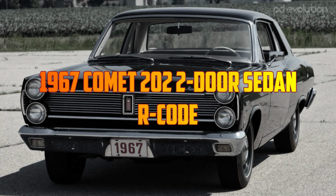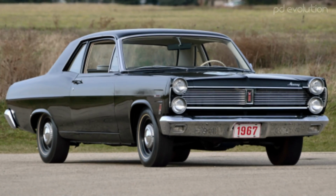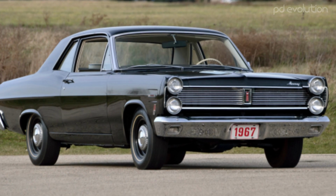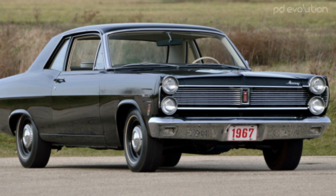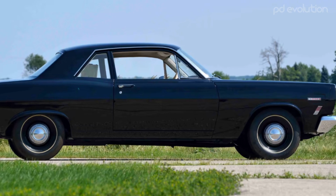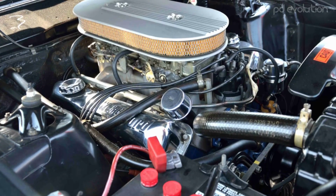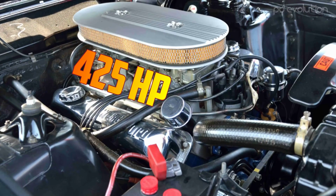1967 Comet 202 two-door sedan R-code. The 1967 Mercury Comet 202 R-code was one of the actual ultra-rare factory lightweight race street cars made in the 60s. This car was a bare-bones two-door post sedan, 9 inches shorter but much stronger than the heavier hardtops. It featured a monster FE 427 side oiler, dual 4-barrel, medium riser, and 425 horsepower.